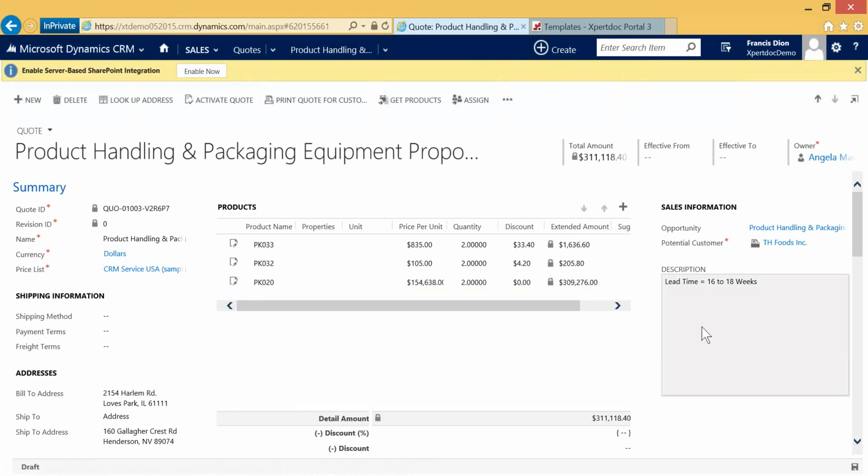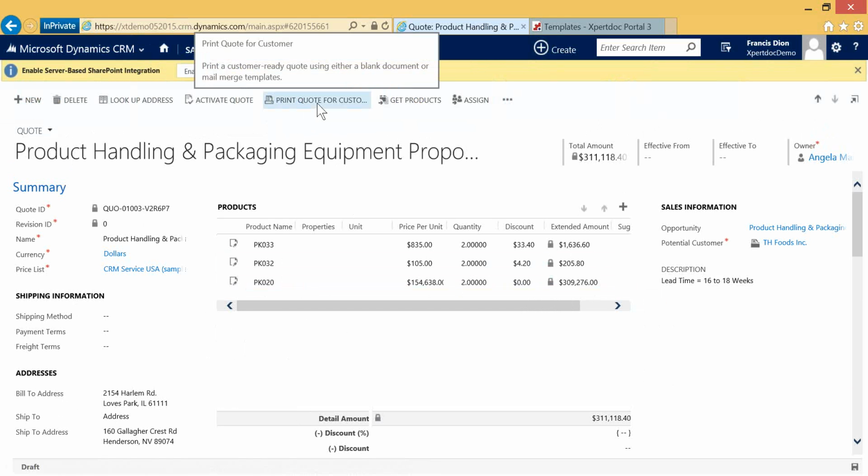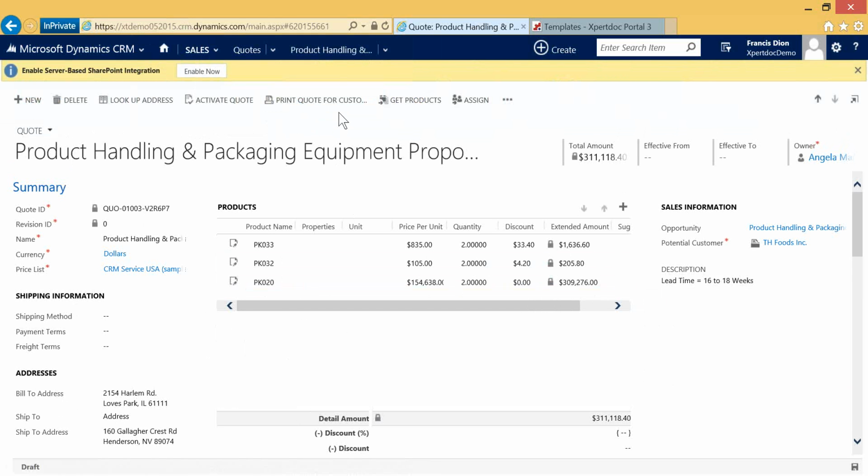But let's do a mail merge. What I have here is just a sample quote that I've configured inside of CRM, and I'm now going to use this, which is print quote for customer. For those of you that have not done a mail merge before, one fun exercise is to try and count how many clicks it takes me to perform a mail merge from an already configured quote in CRM.